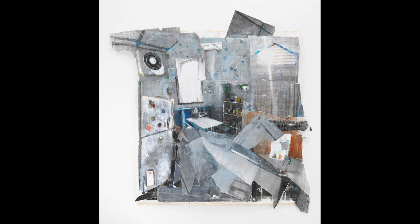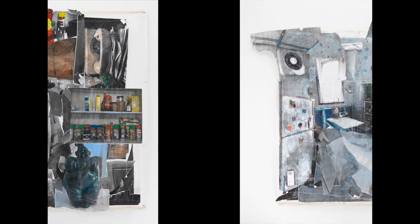I made large-scale prints of every photo and began to recreate my grandparents' home in full scale, building abstract versions of each individual room. In these collages, along with photos, I decided to include some of my grandparents' belongings. In this collage are actual magnets from their refrigerator. This piece is called Nan's Kitchen.